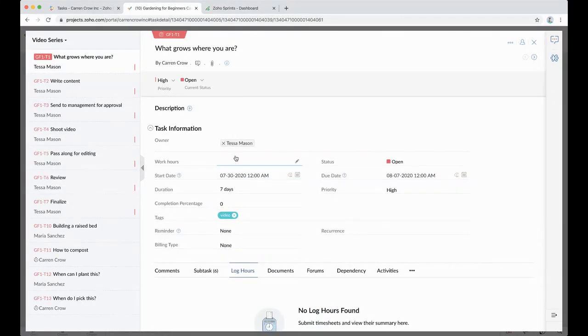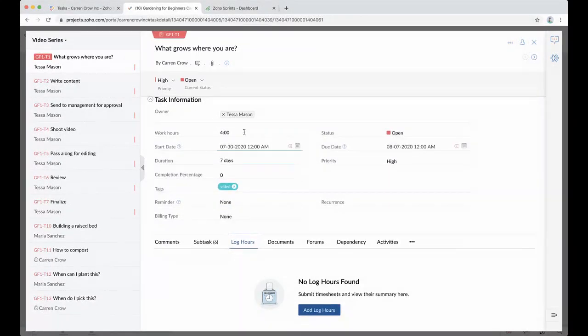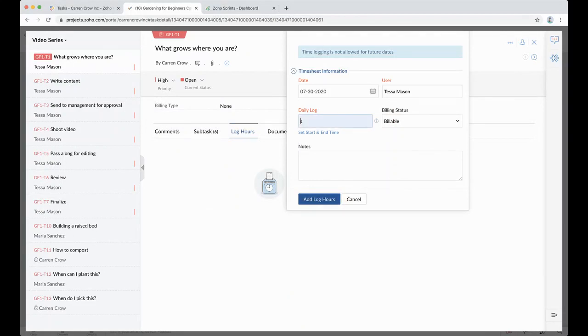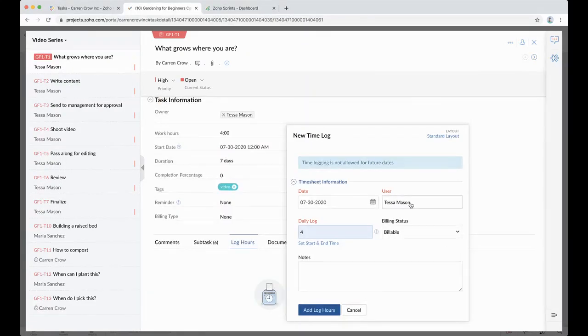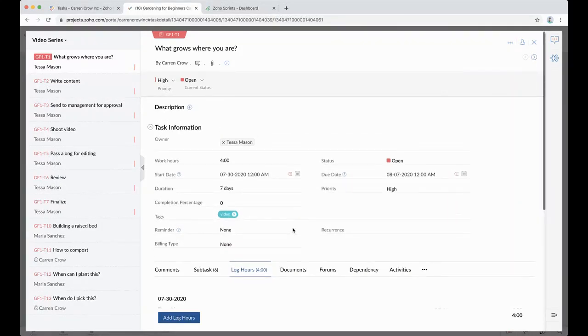Work hours are essentially just what we do when we are planning the project and we are trying to guess how long it's going to take, or maybe we just know how long it takes every time. So I could come in here and say, all right, well, this one's going to take 4 hours. And then that is great information that I can use in reporting. But the amount of hours that it actually takes would be dealt with in log hours. So I can come into the log and I can log as many hours as it took me. You can set all of the permissions for who can log what hours as you want to. You can leave notes and add them right there.